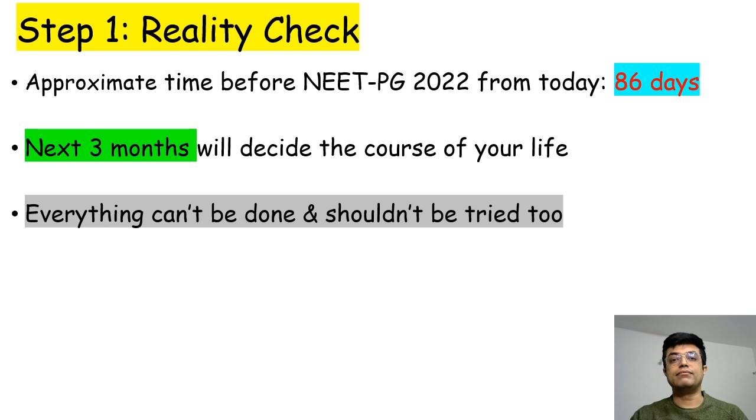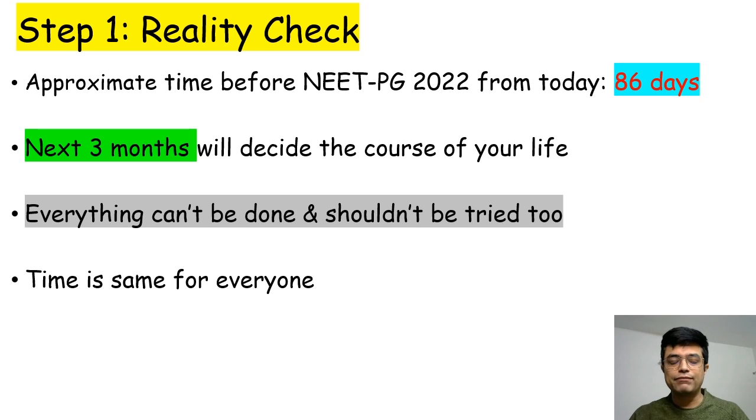Everything can't be done. You need to understand we are all humans. A lot of people say we should be reading 15 hours a day for the next 3 months. Sounds very good. Practically not possible. There are people who are able to do it, but they are 0.1%. For the majority of us, it is not needed provided you are consistent, as we shall elaborate more upon. And time is saved for everyone.